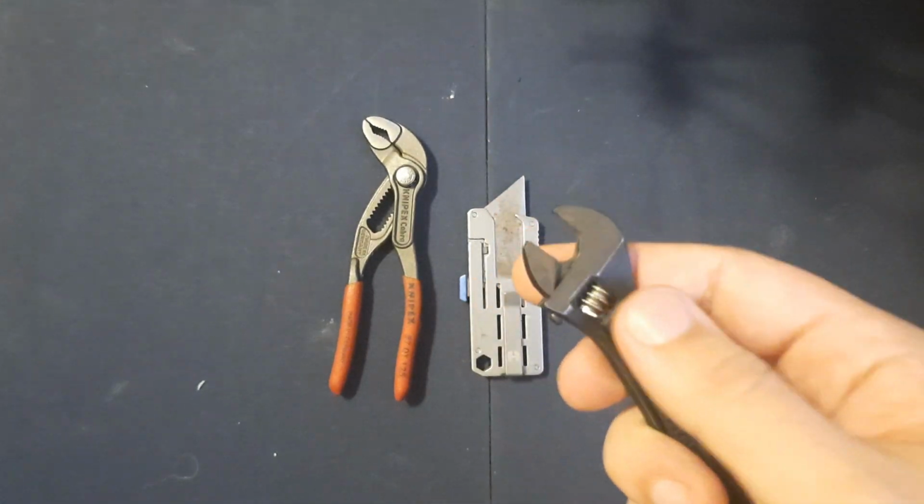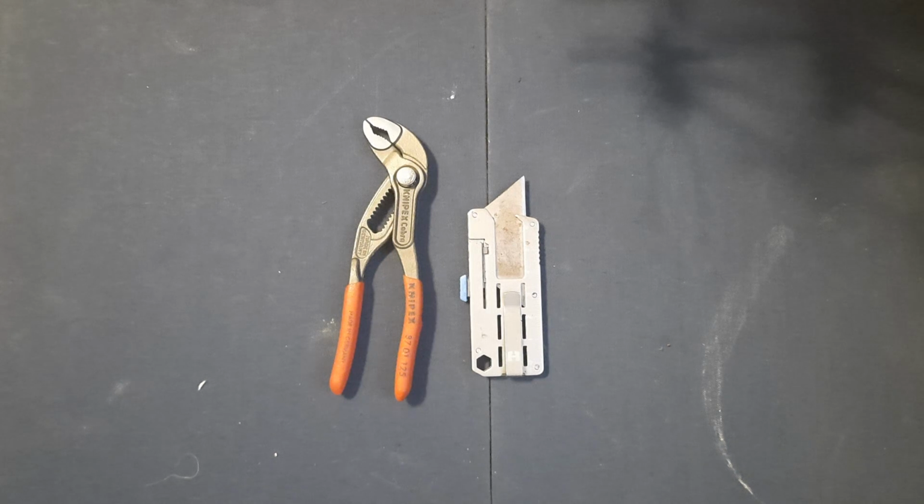I also tend to carry this. Hang on one second. Let me get the pouch.